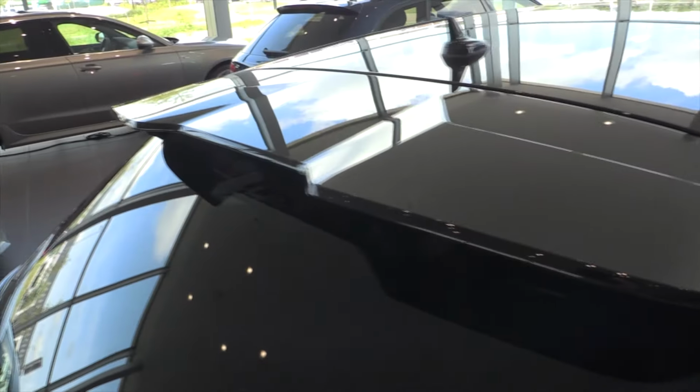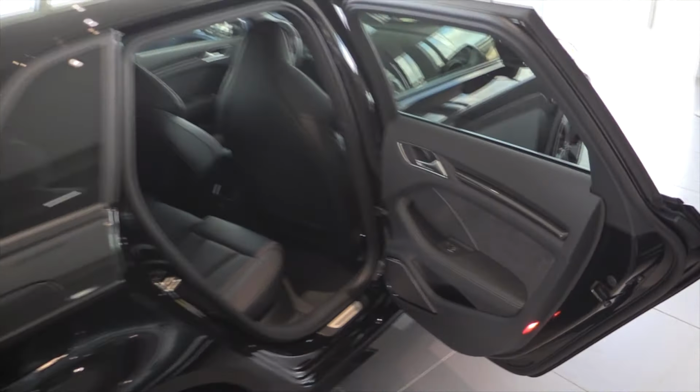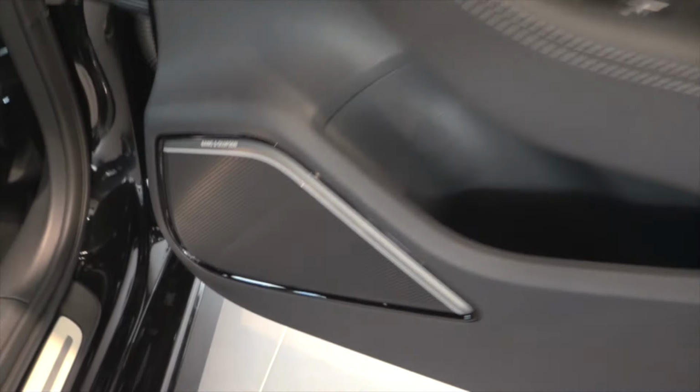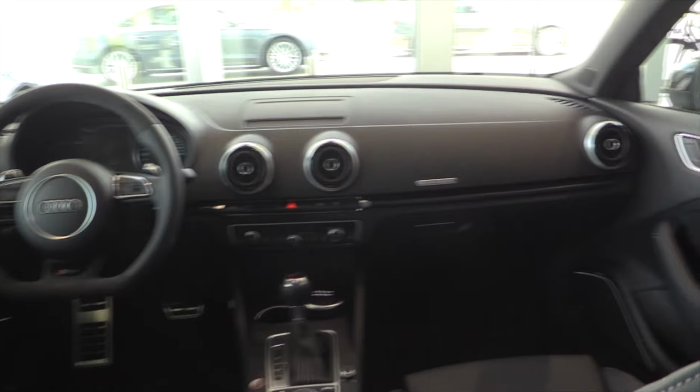Extra spoiler at the back. Keyless go system, carbon trim in the interior, Bang & Olufsen sound system, half Alcantara, half leather interior. The door panels are Alcantara, the interior is RS3 full leather. Power outlet, LED illumination for the foots in the back and in the front. Pop-up navigation screen, flat bottom steering wheel with half Alcantara and half leather.